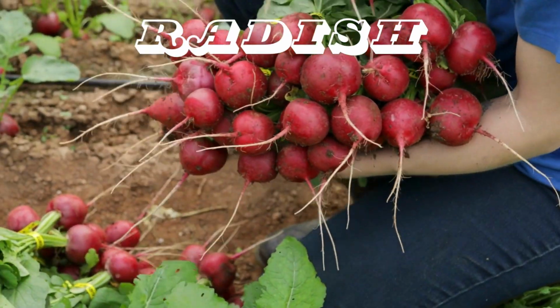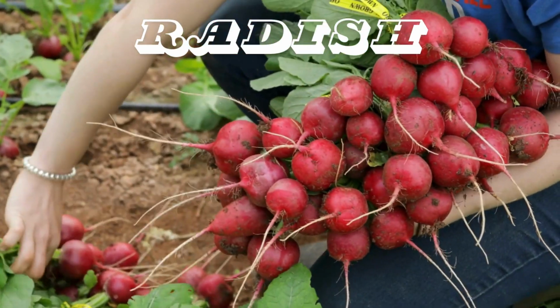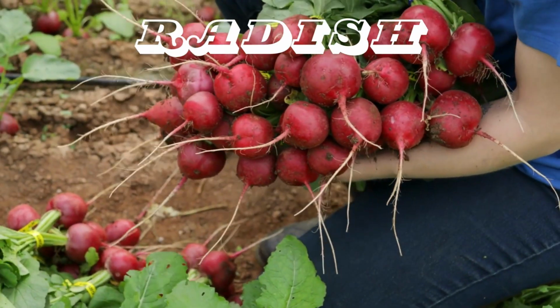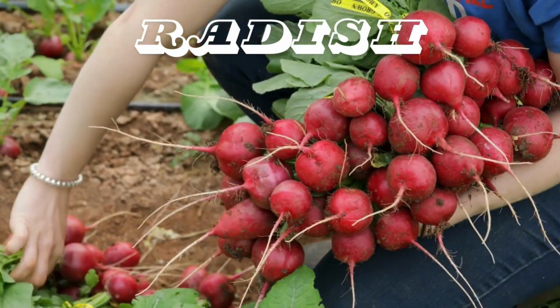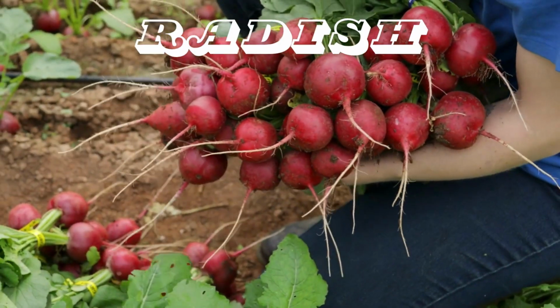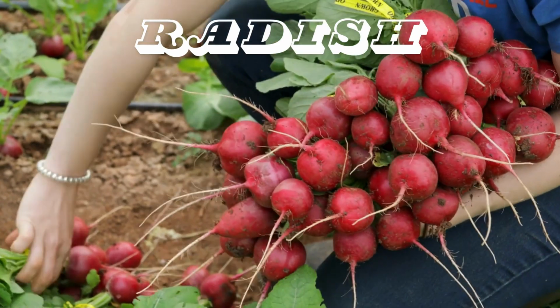Plant radish seeds directly in loose, well-drained soil, and keep them watered to encourage rapid growth. In just a few weeks, you'll be harvesting plump, colorful radishes that are perfect for salads, pickling, or snacking straight from the garden.